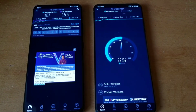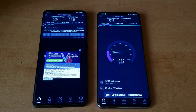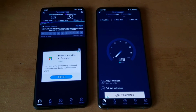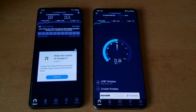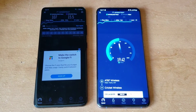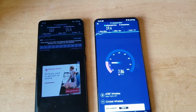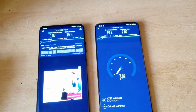Interestingly enough here, much slower speeds, 22.5. Usually I would actually get much higher than that. I don't know, that's probably a little glitch for the moment. Let me run that one more time here, because that's weird. Let me see if something just went wrong for a brief moment there. Okay, something's interesting here, because I usually get much higher speeds than that. But on the second test, 19.4 download, 28 millisecond ping, 1 millisecond jitter, and then we're going to run the Verizon one now again.